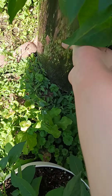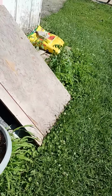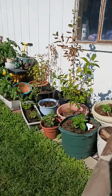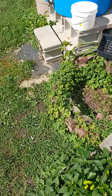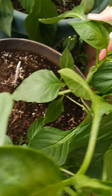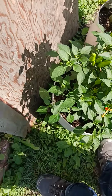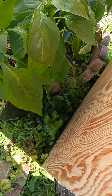Is this black pot making you guys a little warm? Yeah, it is. Of course, there's a little one right there. Number 87. Alright, let me get you guys some shade. That black pot is probably making your roots too hot. Come on. There we go. Alright, guys. Come on. I'm just gonna... Yeah, I'll do this later.